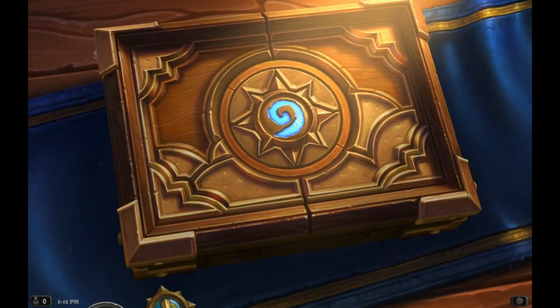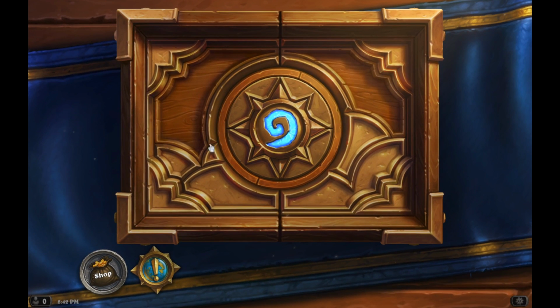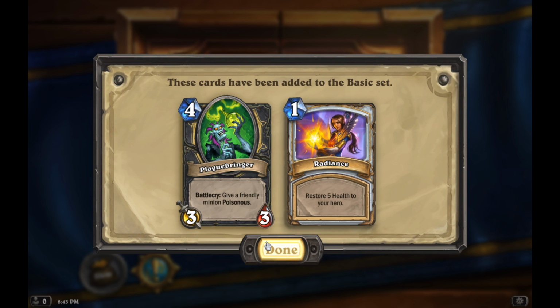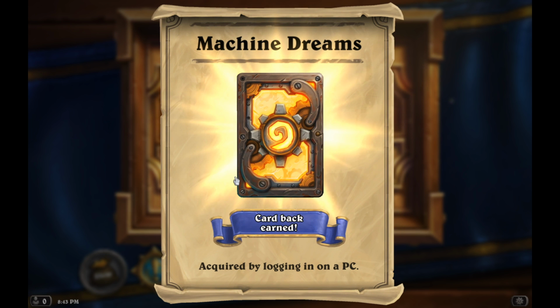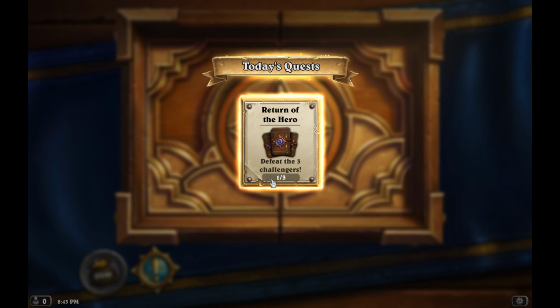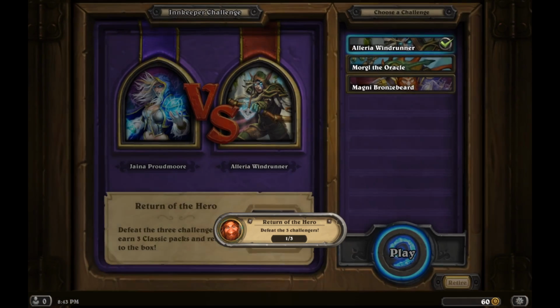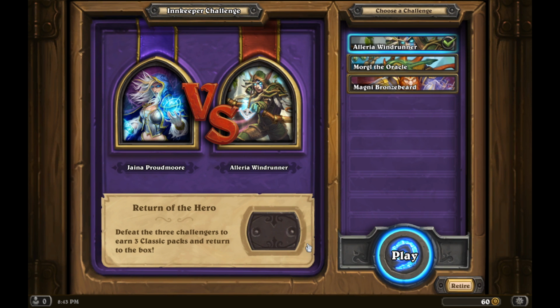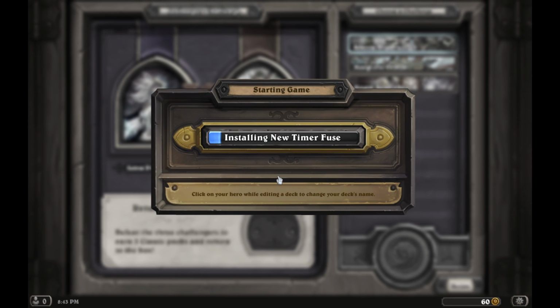Our little tavern is like an oasis in the desert. Wild. These cards have been moved to wild. I don't know what that meant. Okay, so I think this is a little loud, so I'm going to turn it down, so that way I'm not completely drowned out by the game. Guys have to do innkeeper challenges, I guess. Okay, fine. Let's see what happens. I don't know. I haven't played this game.